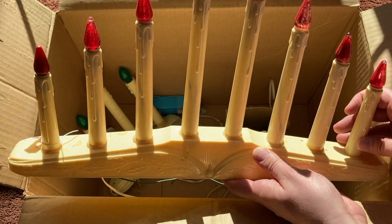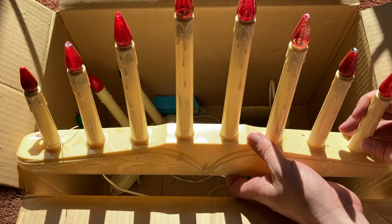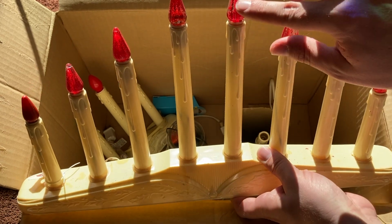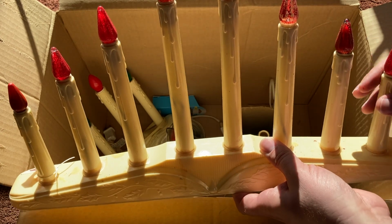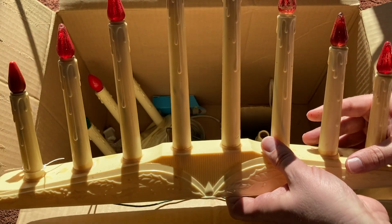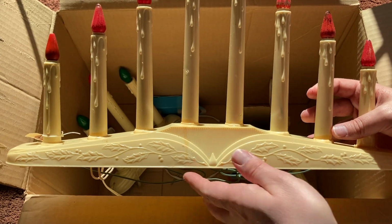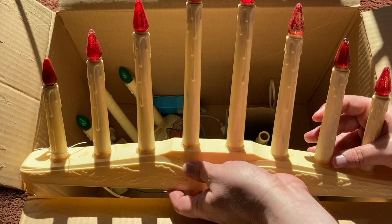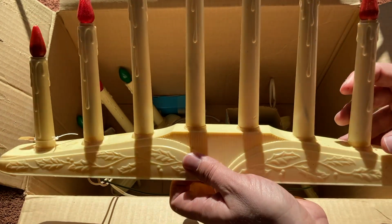But check this baby out. It's an 8-light candelier. They call it a candelier. It's not really a candelabra, is it? But the bulbs are so old that the paint has worn off of some of them. And when I plug this one in, it definitely does not work. I love the style of the base on this. So this is an oldie. This is definitely like kind of a 1960s style candlelight.